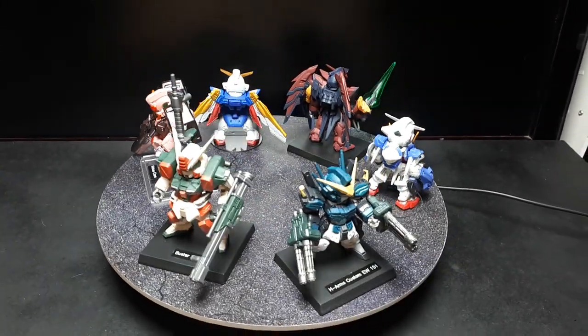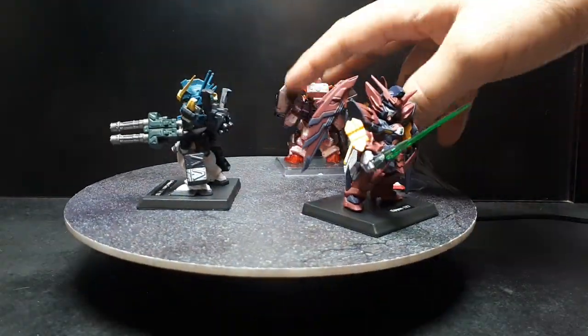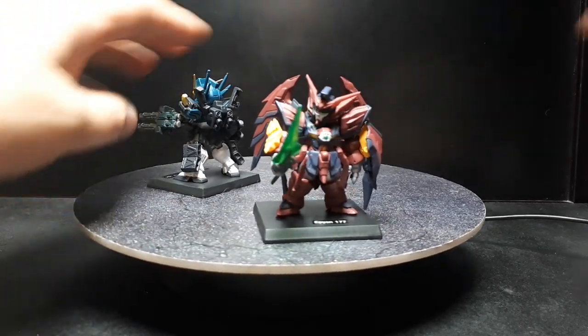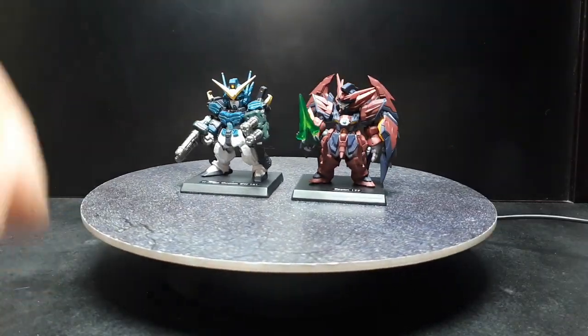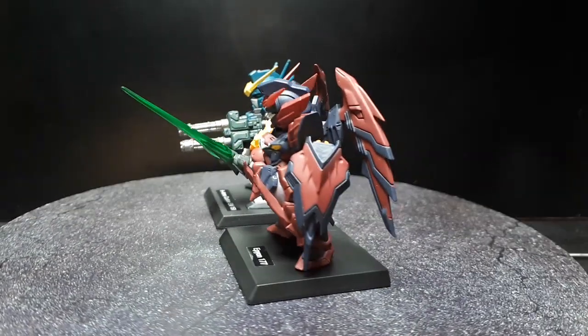Yeah, you can see they're just nicely painted. Not much articulation, sadly, on Converge, but they're nicely painted, and that takes a lot of time. If you've ever built a model kit, you know what's going on. So sometimes you just want to buy something that's finished already.